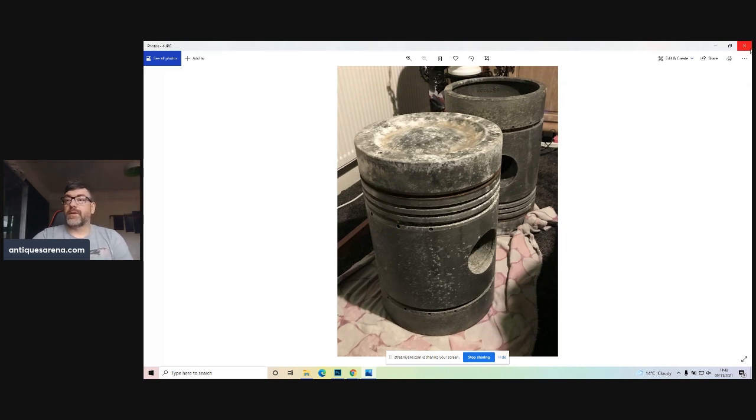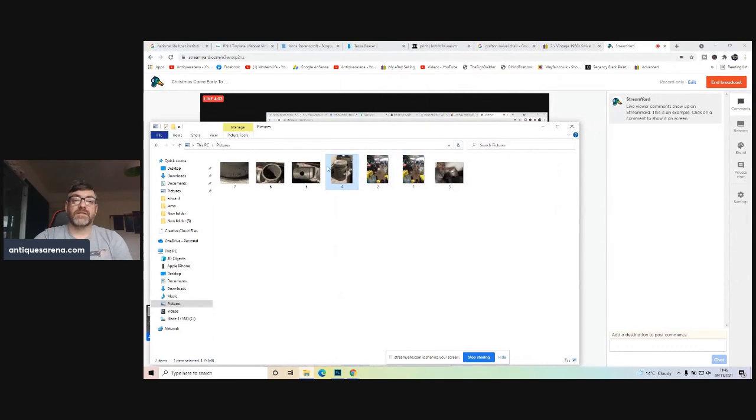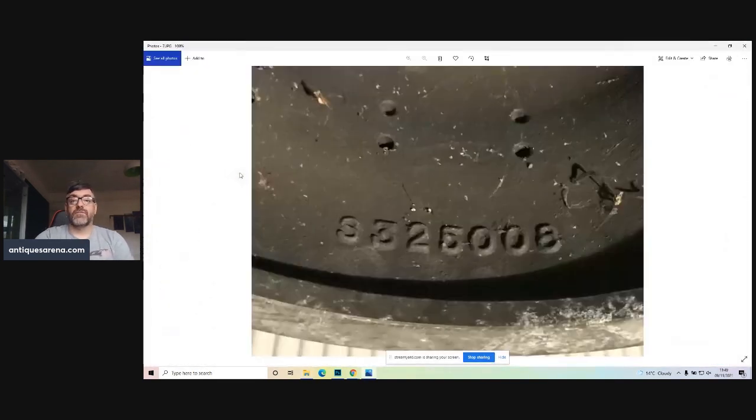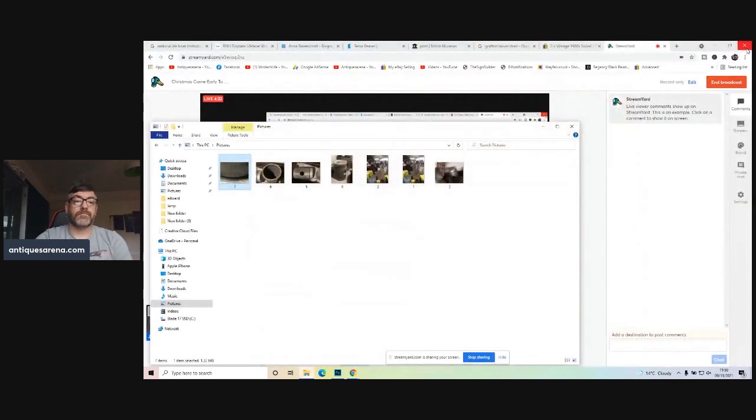Now, you're probably thinking, what the heck are you going to do with a pair of pistons out of a ship or a massive, massive engine? Now, I've actually put them on a couple of Facebook groups asking for some advice if anybody knows what these are actually off. You should be able to identify what they're off just from the engine size. However, they do come with a serial number. So the serial number there is S325008. And I have searched and searched and searched and I can't find them.